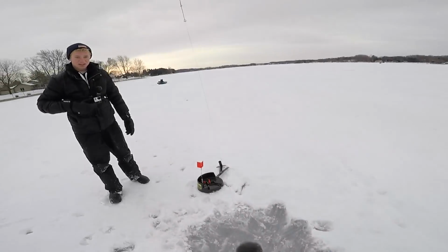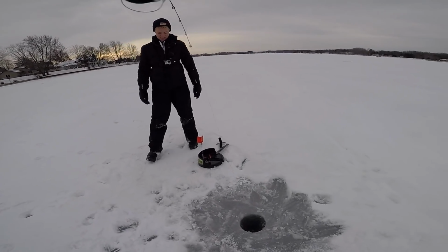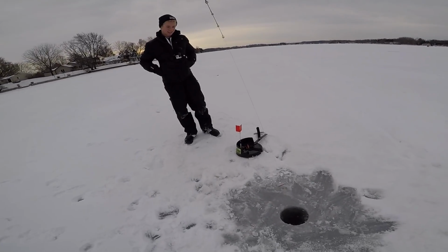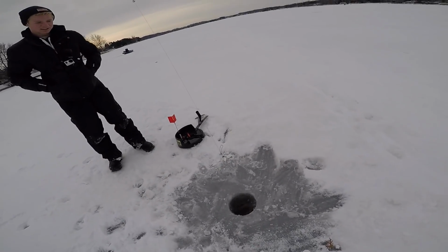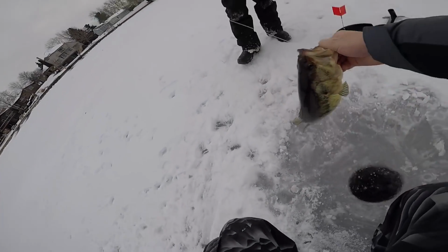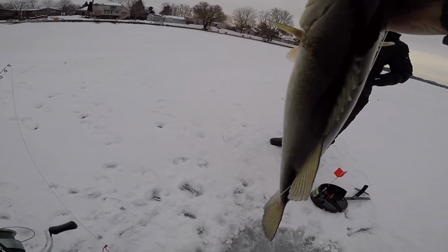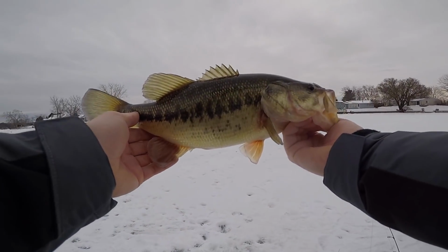Oh yeah. You going? Yeah. Alright, stay pinned up this time, buddy. How about that? Yep, it's a bass. Come on. Not a bad little guy. Oh, there we go, finally. Good colors in that one. Yeah, that's a nice little bass, 2-pounder. Sweet. Look how we choked that thing too. Alright, well there's my first bass of the day.